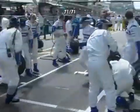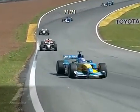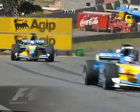Well, what a start. We thought we'd get through the first corner. That was all right. So all of a sudden down into turn 4, that's where the action occurred. And it was this time Michael Schumacher who put a very stern block on Montoya as he got under the braking into turn 4.